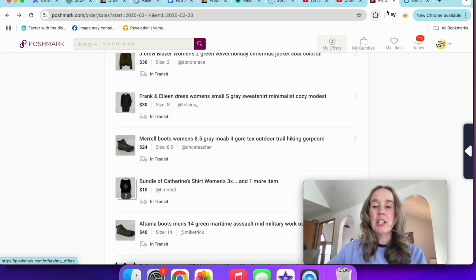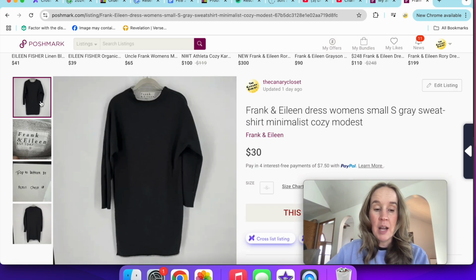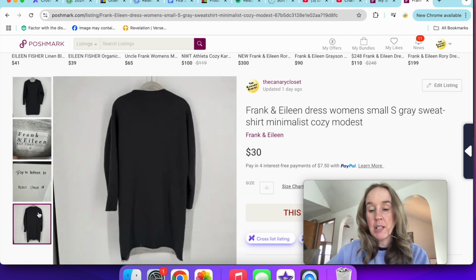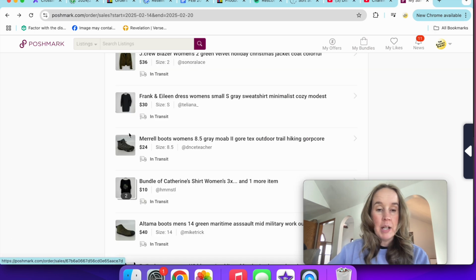Next up was this Frank and Eileen dress. There was a stain on there and I could not get it out. I tried it three times in the wash, and after the third time, I'm like, I am done wasting my time. I'm listing this at $40. Somebody offered me $30. I took it and made a quick sale.